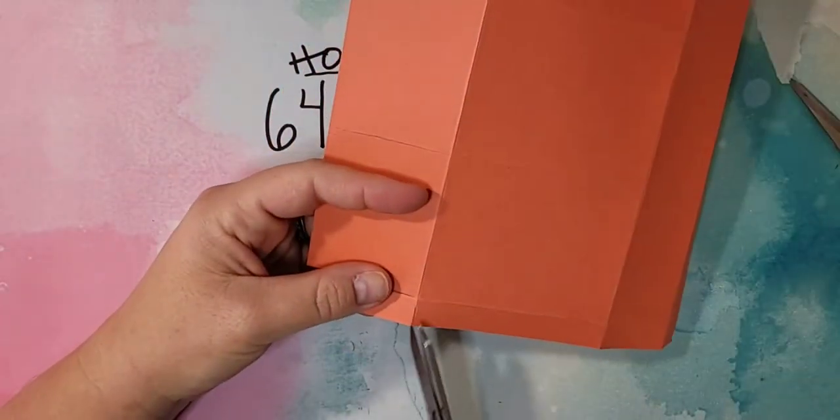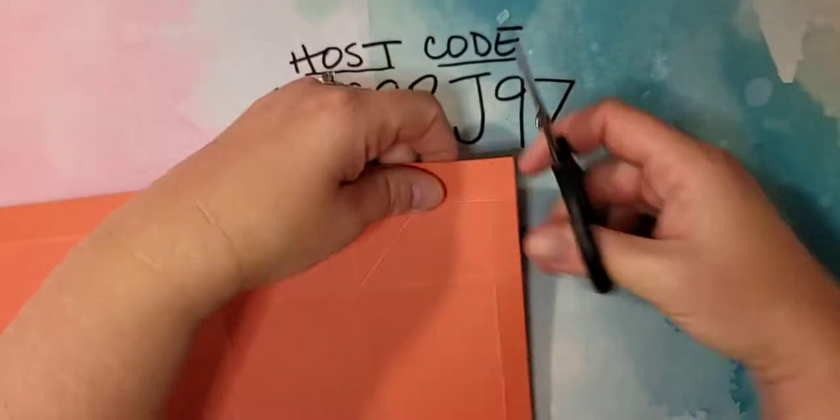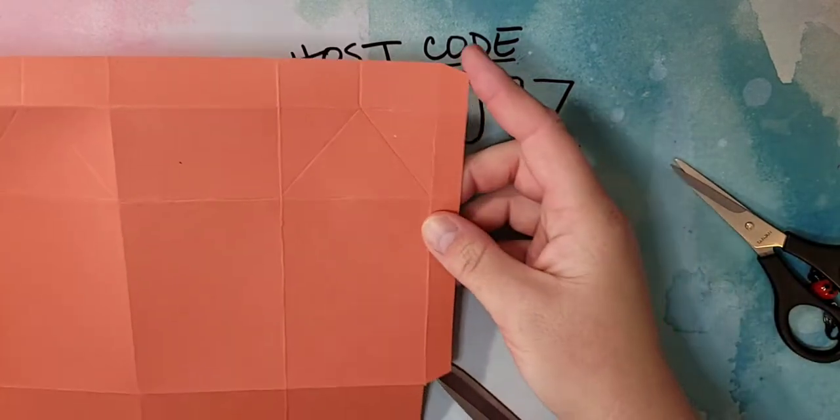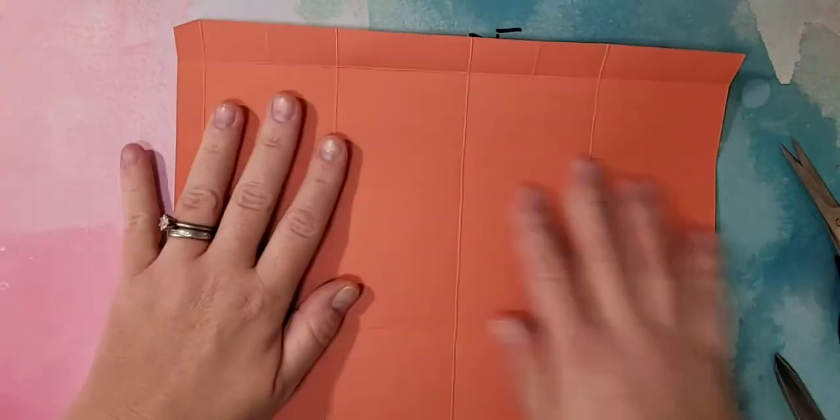And then I'm just going to notch in just a little bit on this side. And then just up here, I'm just going to notch in just a little bit. But that is all the trimming we're doing on this side, okay? I think my camera's a little low. I think it's hard to get the whole piece of paper in view.